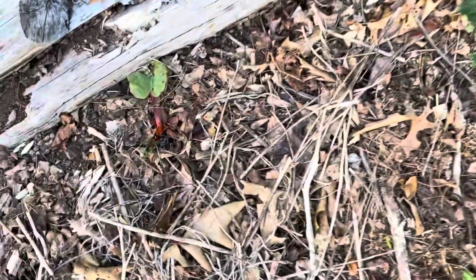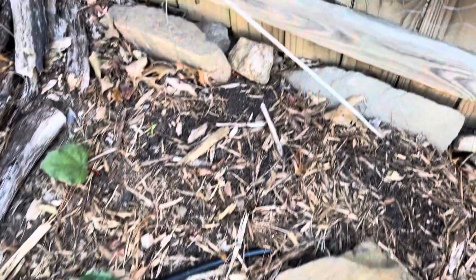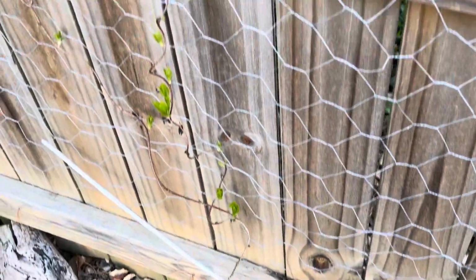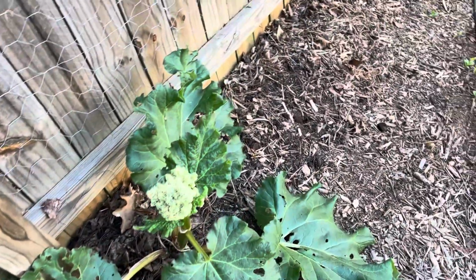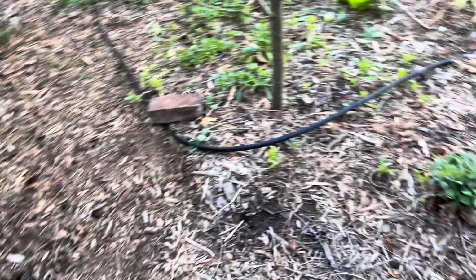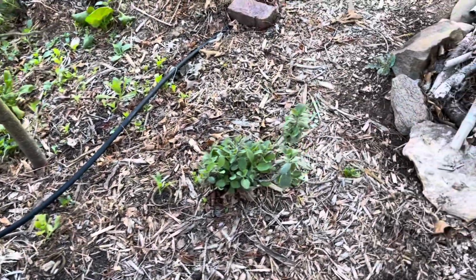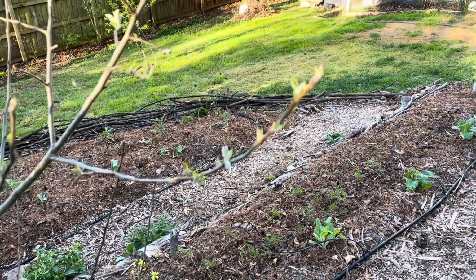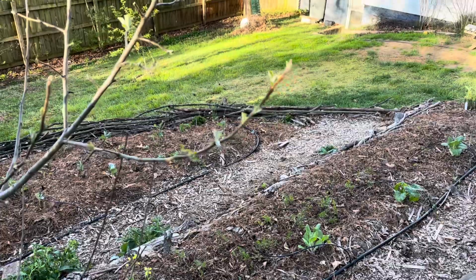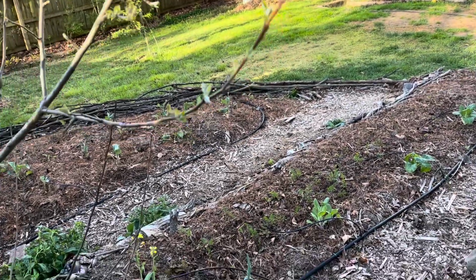Rhubarbs. Oh, it looks a little sad. Hardy kiwi. Looks like she's taken off. Rhubarb, bunch of flower. Sage. Apple. Let's see. Too close. Focus in. Oh well.